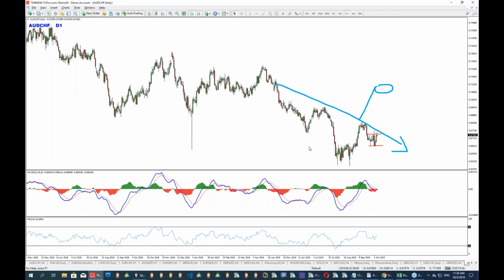From weekly chart, the trend is bearish from daily chart as well. But it's not the best pair in terms of multi-time frame analysis. We're still fighting around this trend line, which is something I don't like. Spikes up and down, closing above and below it.